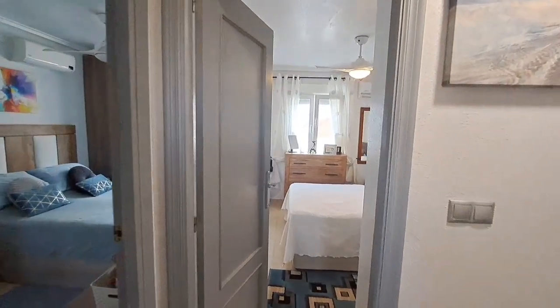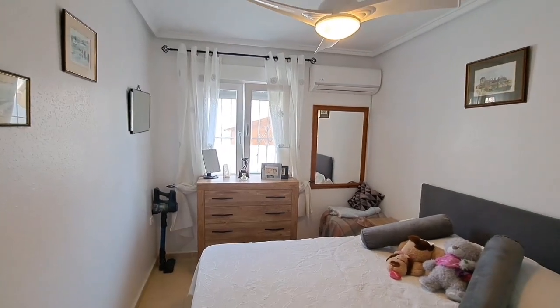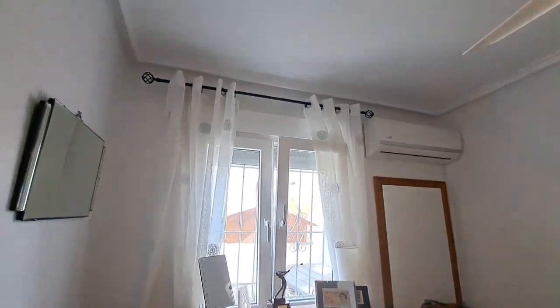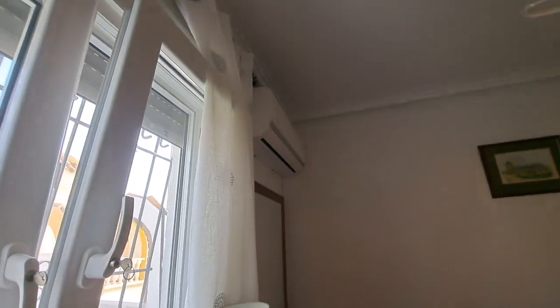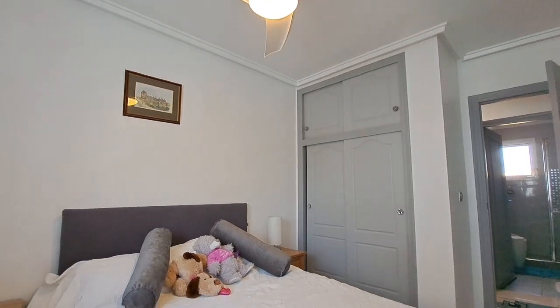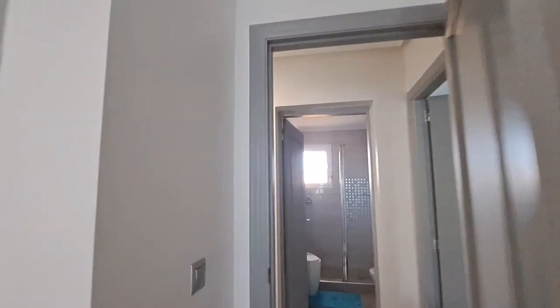So let me go into the bedroom opposite. As you can see, it's double glazed windows. You've got your aircon and your ceiling light and fan. All the ceiling lights and fans are remote control in this property. Just to give you a good look at these double glazed windows. Not all the houses have that type of glazing. It's usually just single glazed. So you have overhead storage and a double wardrobe. And it's a good size double bedroom as well, because generally you can get two single beds in this room.